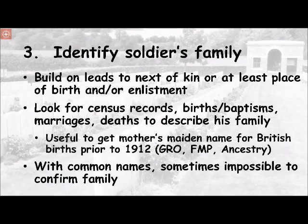Then the next big leap is to build on that information to try and find the soldier's family. So hopefully in some of the military records, we will have found a next of kin or at least a place of birth and enlistment. And from there, we just search the standard records, census records, births, marriages, deaths, to try and identify and confirm his family, his birth family.